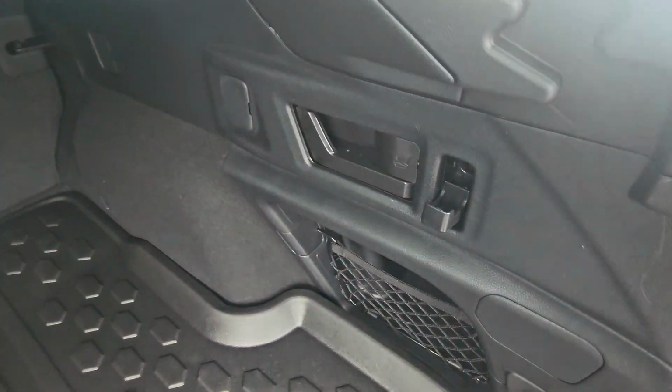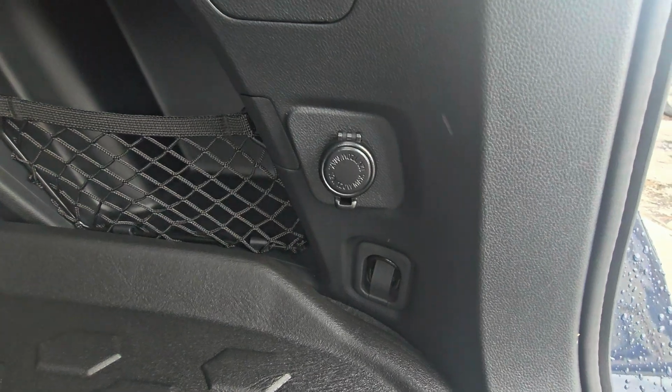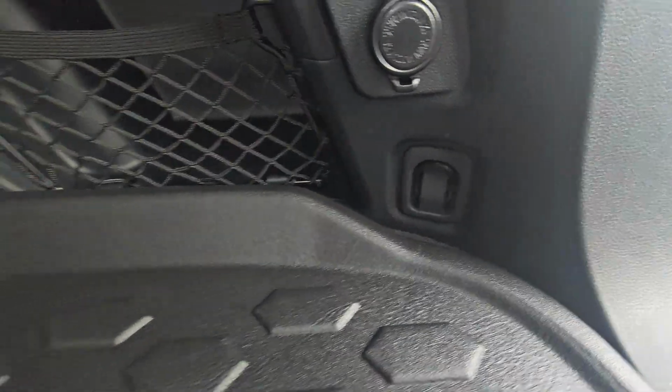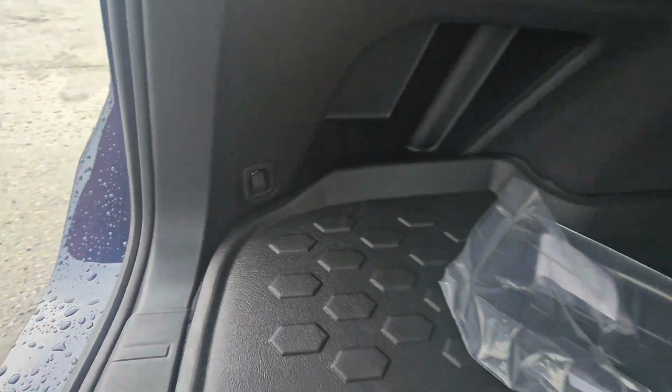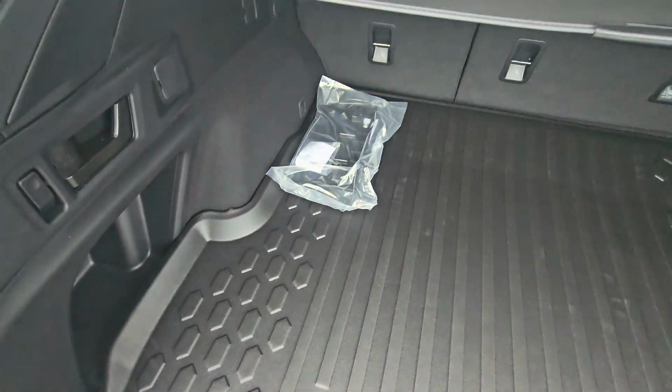We have grocery bag hooks on the side. We have a 12-volt power point for any charging needs, little storage cubby. We have nice hard mount physical tie downs in each corner, make securing awkward cargo easy. This is the front plate bracket. We don't install them until someone takes delivery, just in case someone doesn't want it.